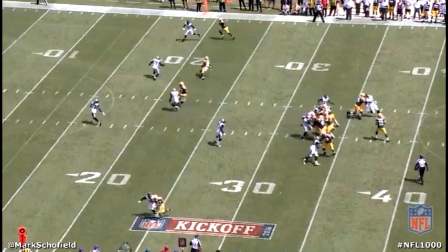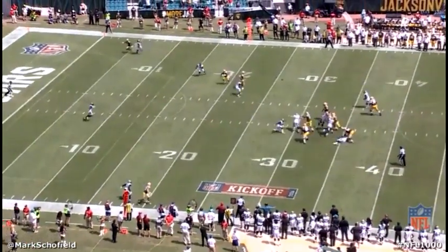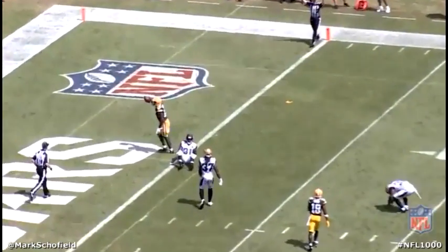See right there? Here's the basic route structure, and you can see guys are covered. The pocket's going to start breaking down in a second. Here, Rodgers starts to scramble. Now you can see the receivers have seen it, and they've started to adjust their routes. Pay particular attention to Adams here on the outside. Notice where he is. Now he starts to bend inside. Rodgers finds him. Touchdown.